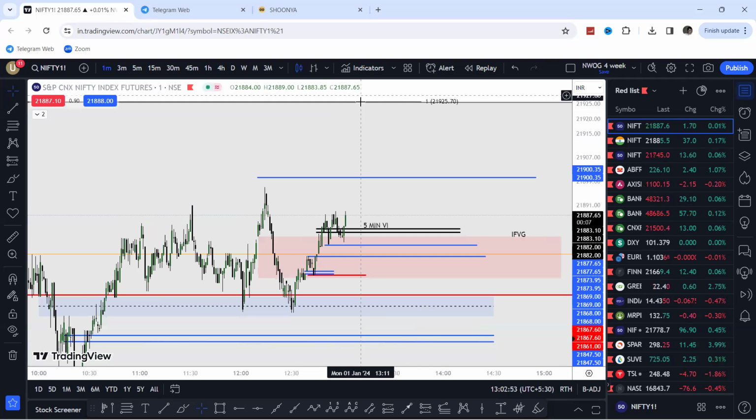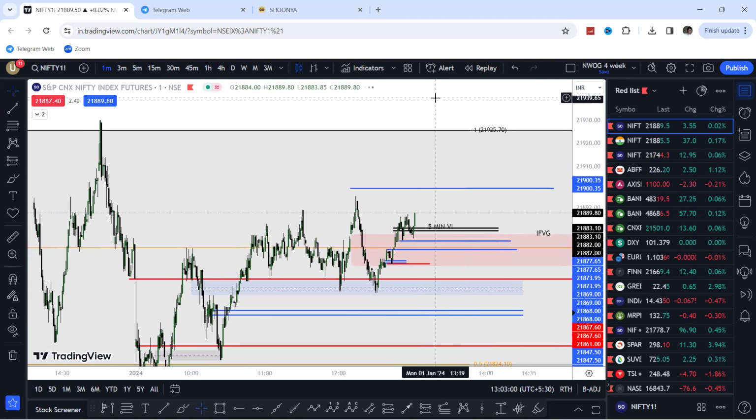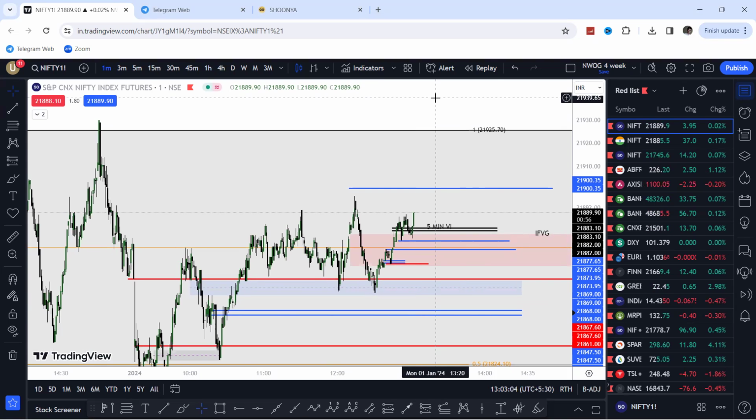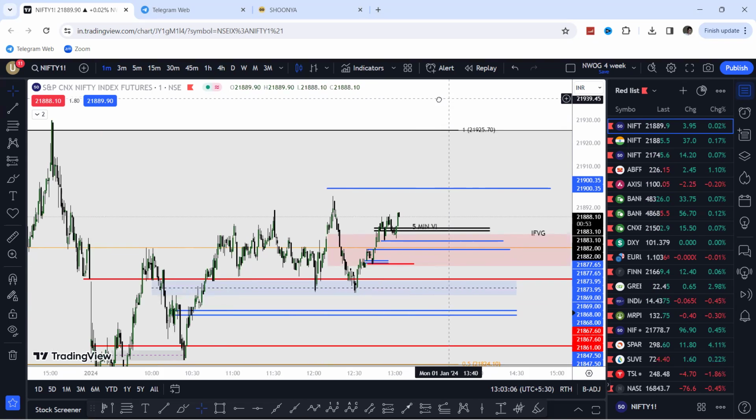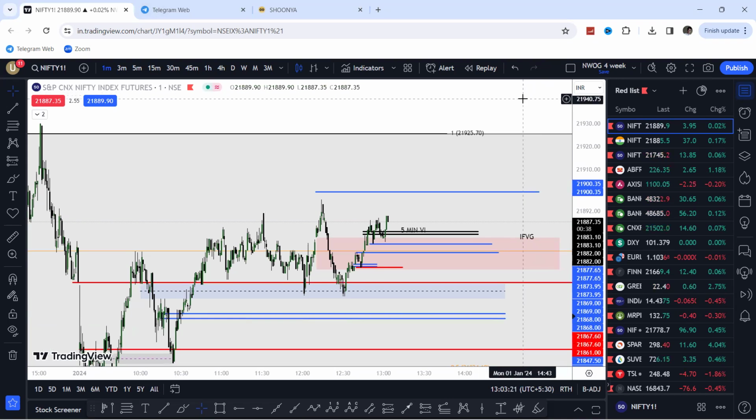So still pushing up, but I would like to see this take. I would like to see this. That's very important. 21,900. I'll take out two lots without any hesitation. So that means at this point we are at 75. If we can get to 80 or 85, right? Let's see. Whatever the option premium gives us.